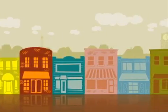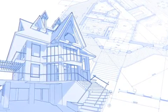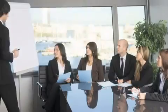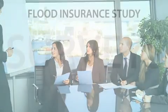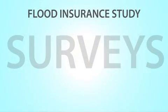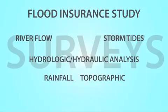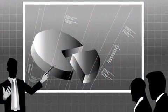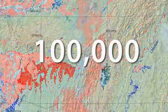These rates depend on many factors, which include the date and type of construction of your home, along with your building's level of risk. The lower the degree of risk, the lower the flood insurance premium. To identify a community's flood risk, FEMA conducts a flood insurance study. The study includes statistical data for river flow, storm tides, hydrologic and hydraulic analyses, and rainfall and topographic surveys. FEMA uses this data to create the flood hazard maps that outline your community's different flood risk areas. There are almost 100,000 individual flood insurance rate maps.